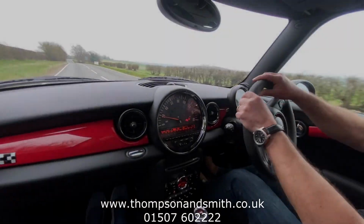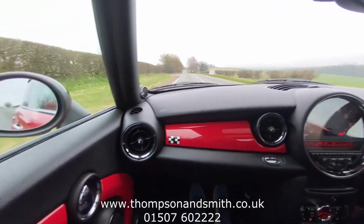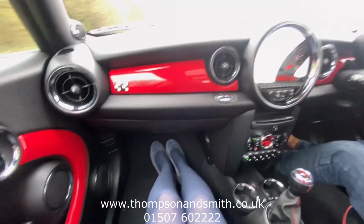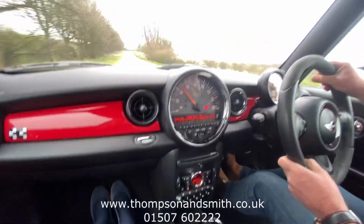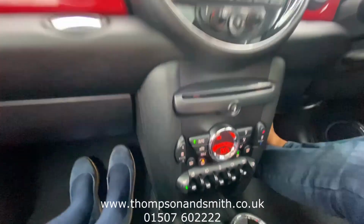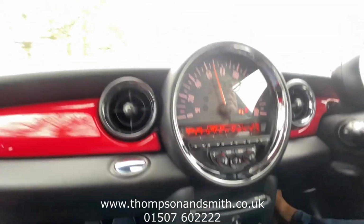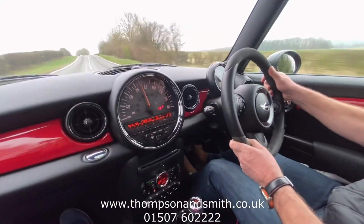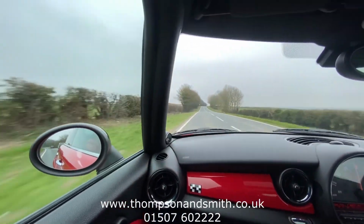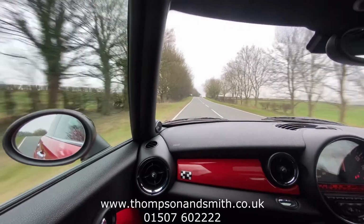Okay, we'll just take you down the road in this lovely low mileage John Cooper Works. 6-speed manual gearbox, 210 brake horsepower, turbocharged engine. Nice sound through the gears from the sports exhaust. Great handling car on these recent Pirelli tyres. Excellent performance.